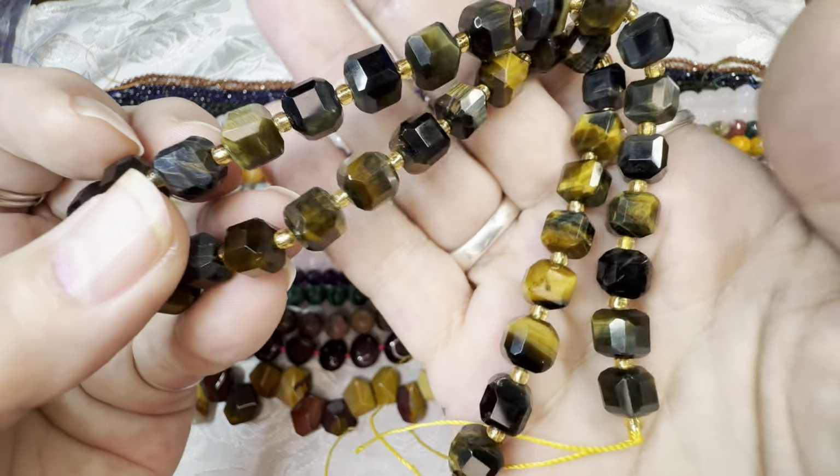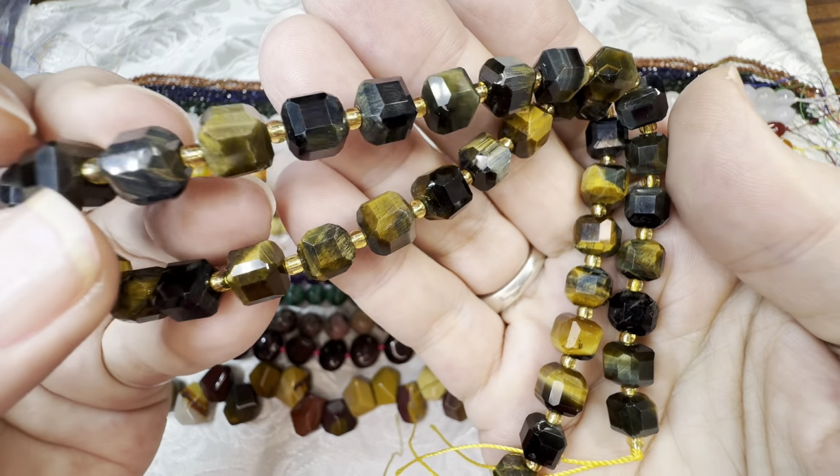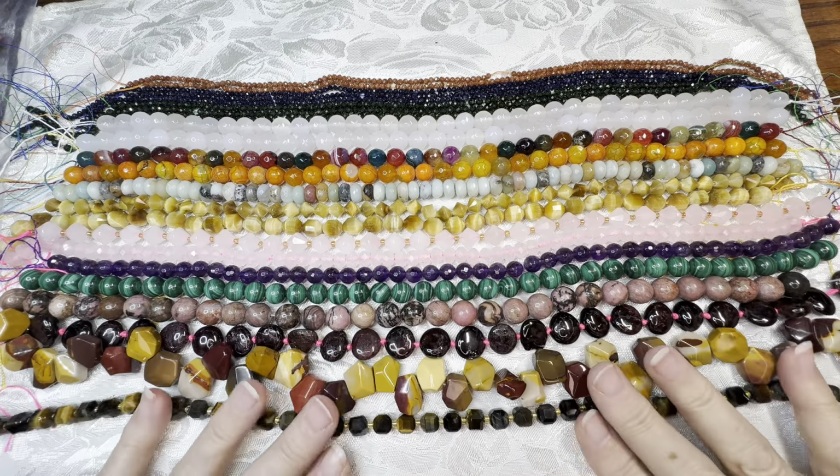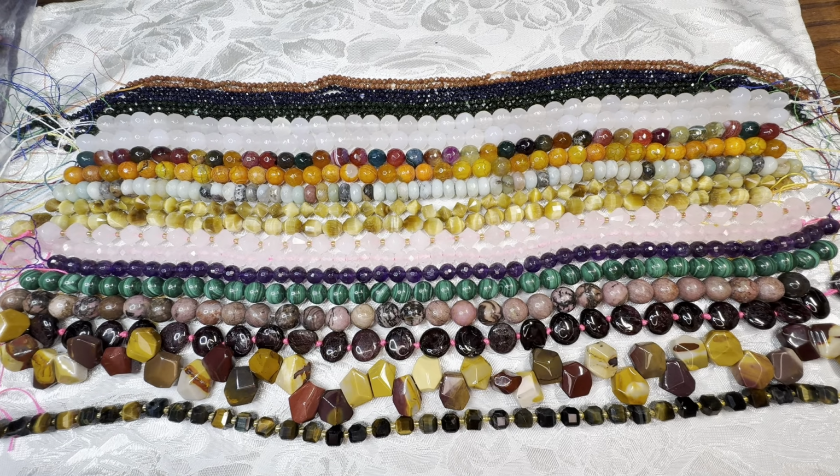But aren't those beautiful? Look at the cut on that. The squares and the faceting is just gorgeous. I'll have to look that up. I should have looked it up before, but I apologize.